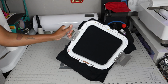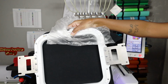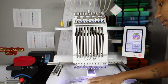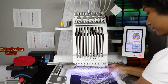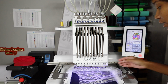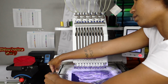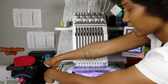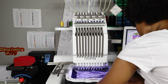All right, you guys, so here is the shirt right here. I do have a water stabilizer on top of here. I put this stabilizer on top just to make sure no oil gets on the shirt, because I oil my machine, and because of that, sometimes the oil can run down. You do have to oil your machine daily, or if you're doing like 20 to 45 shirts, oil your machine, you guys. Take care of your machines, your machine will take care of you. So we're gonna go ahead and load it on up.